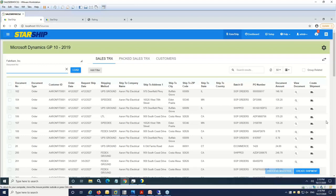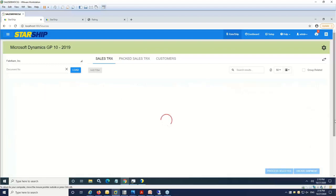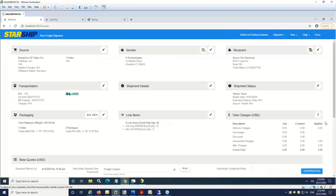We'll also take a look at the LTL workflow as well here. Basically, same type of workflow. If you want to process LTL, you just select the order that you want to ship. Based on the ship method, that'll bring in the appropriate service level. Really, the only difference with processing LTL is you have the two layers of packaging. You have the items that go in the boxes and boxes that then go on pallets.